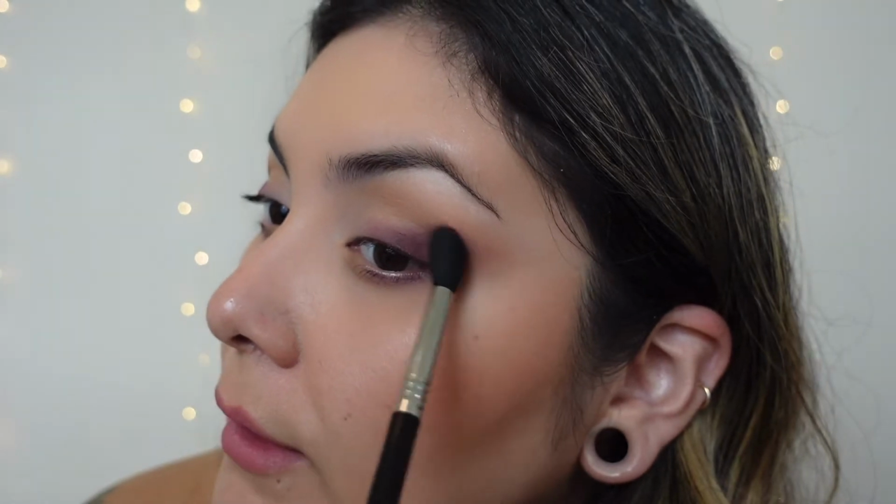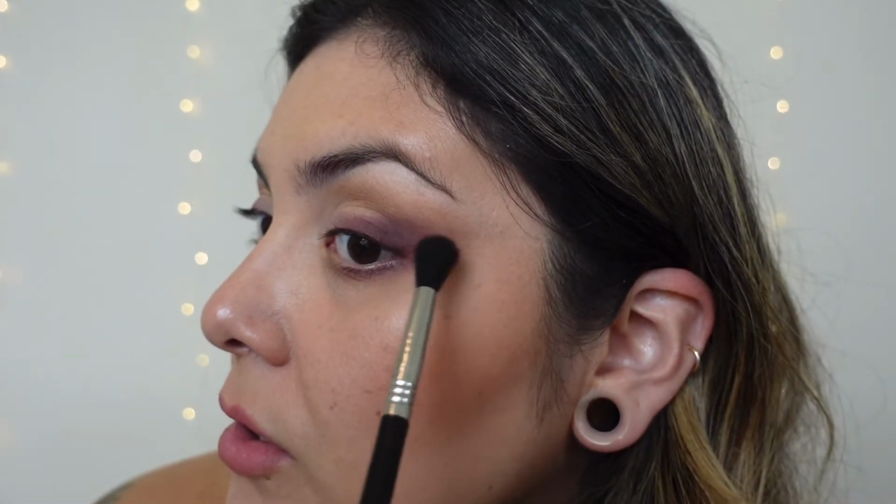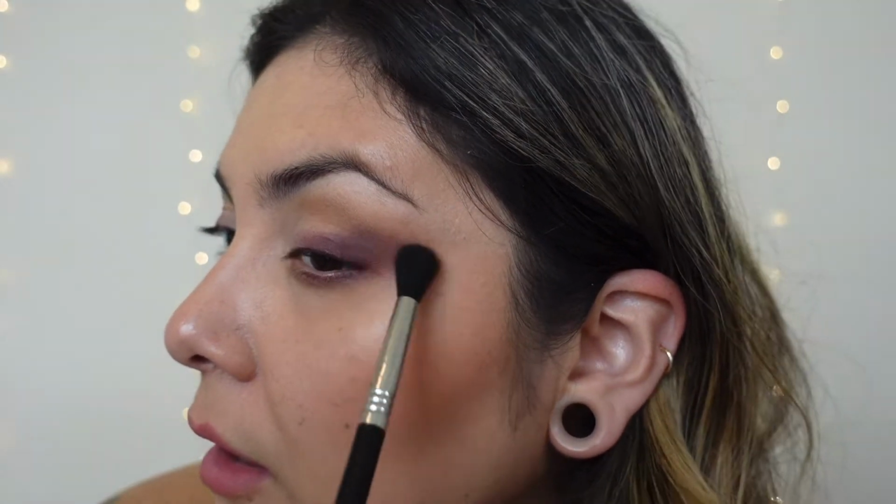Okay, that's what that is looking like. I do feel like you really have to blend this shade out. And I think it's just because it's such a dark shade, so you really have to focus a lot of time with blending. But it looks beautiful, not mad at it.